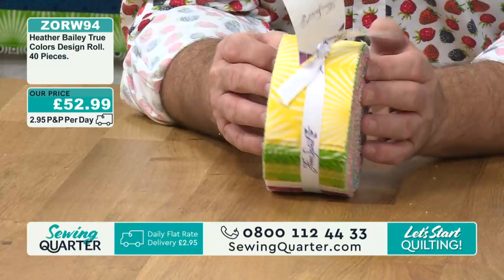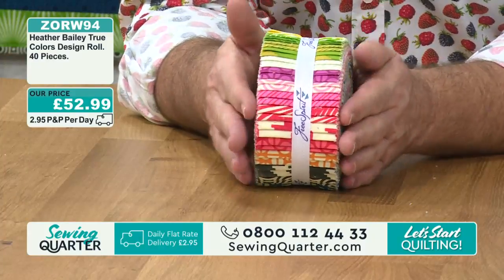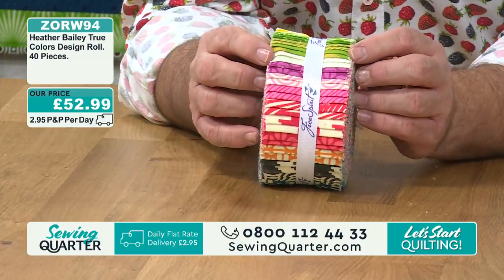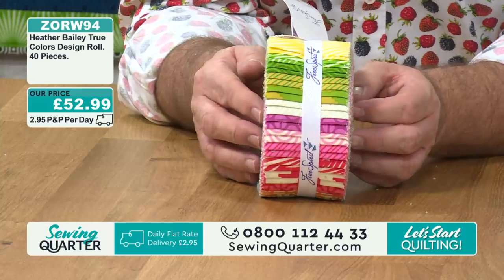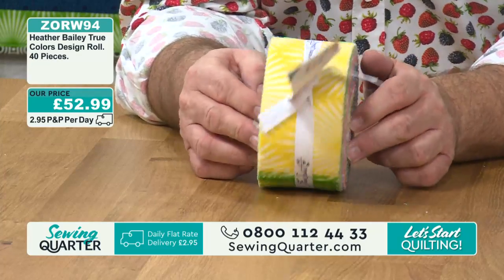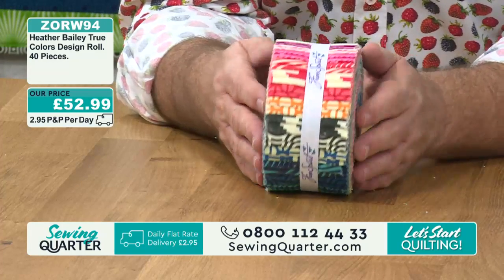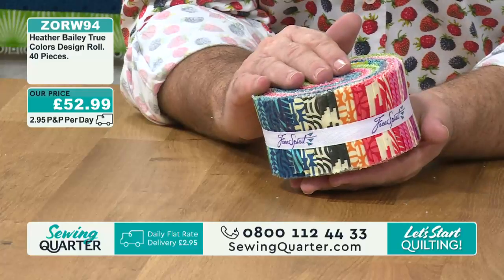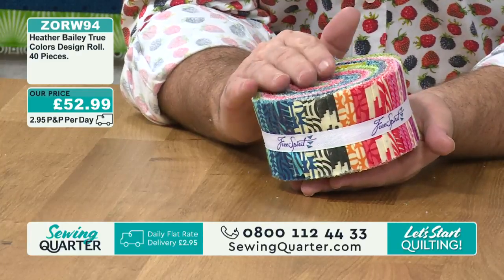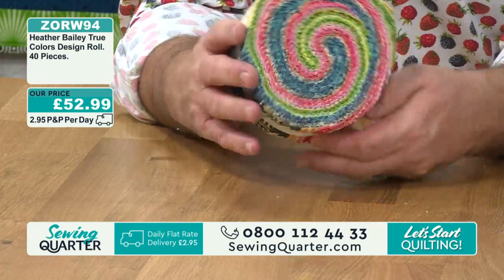Now, if you're new and you're thinking, what's a design roll? They're all strips of 2.5 inches wide. The 2.5 inches does not include the pinking shears, so it's from the innermost point there. So you get a taster of the whole range, but in a design roll. Some people call them jelly rolls. Free Spirit call them design rolls. 40 pieces of fabric for £52.99.